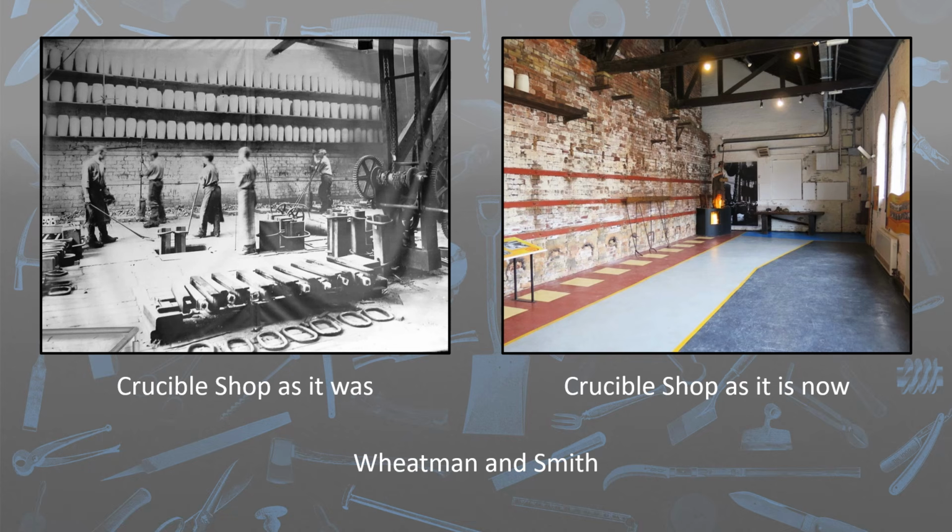This slide shows the Weetman and Smith crucible shop as it was when it was producing crucible steel, and the crucible shop as it is now, which is used by Kelham Island, as mentioned earlier, for children's activities. I hope that you have enjoyed this presentation and learned something about the history of file making in Sheffield. The file display in the Hawley Gallery is worth a visit if you want to see the Walters and Dobson file cutting machine and the exhibition files made by Hiram Younge.